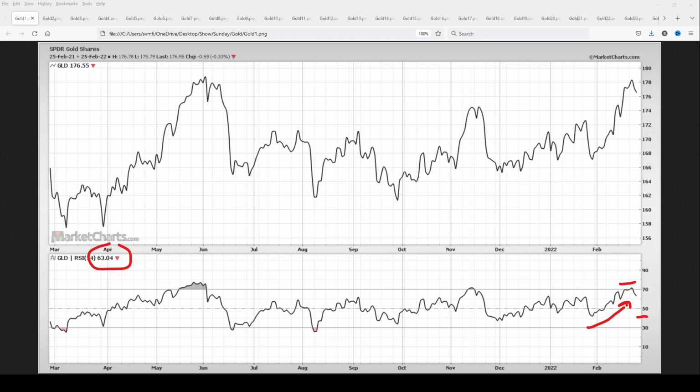It's a gold rally, but is it too late to get in? Well, let's check out the charts. Let's head off with GLD, the SPDR Gold Shares ETF. And what do we see on the relative strength indicator? RSI, it's at 63. Now it's coming down a bit from oversold conditions.